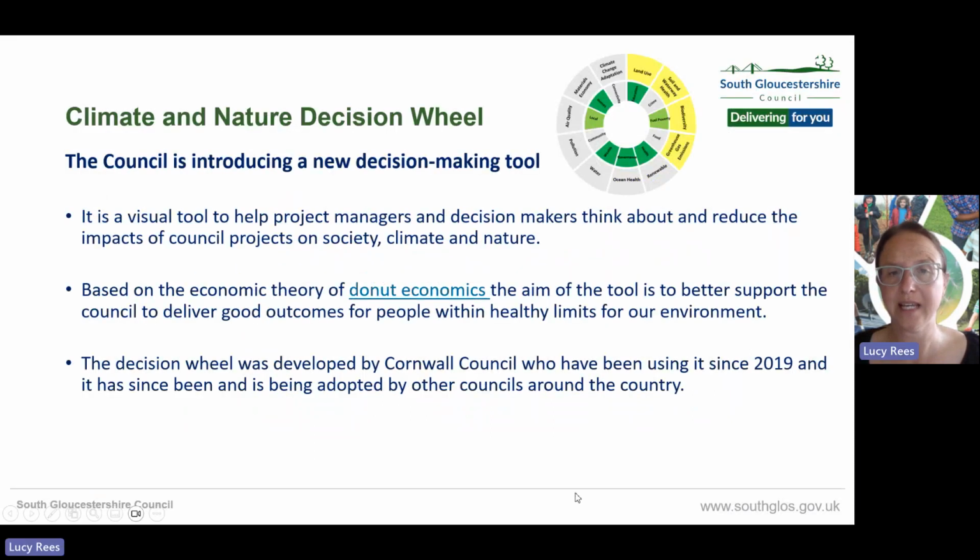The Council is introducing a new decision-making tool. It is a visual tool to help project managers and decision makers think about and reduce the impacts of council projects on society, climate and nature. Based on the economic theory of donut economics, the aim of the tool is to better support the council to deliver good outcomes for people within healthy limits for our environment.